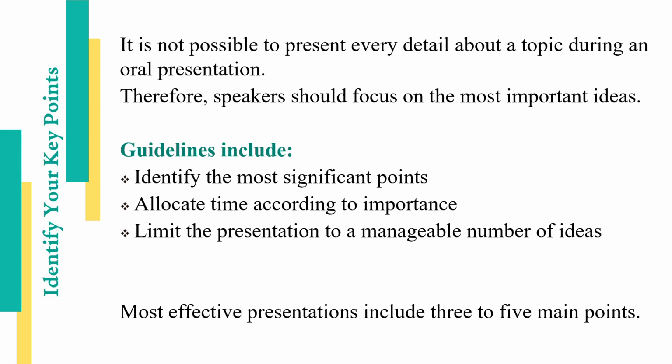So the guideline to identify your key point is to identify the most significant points, set the time according to their importance, and limit the presentation to a manageable number of ideas, 3 to 5 ideas.